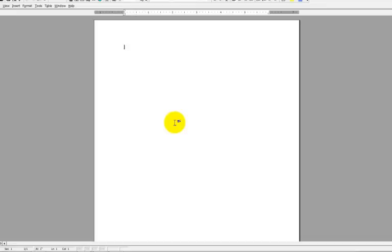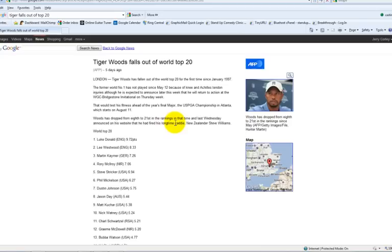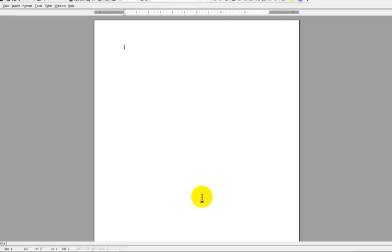So then I'm going to click over to the news, and I usually go to Yahoo News, but right here I like sports, and what was trending in Yahoo was Tiger Woods. I saw what was trending, and I see that Tiger Woods falls out of the world top 20. So let's just take that line. We're going to copy it. We're going to paste it on a blank document here all by itself.